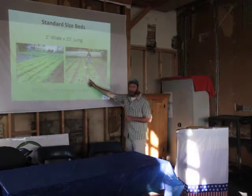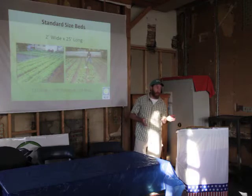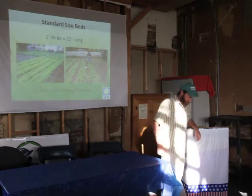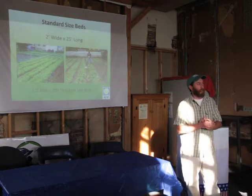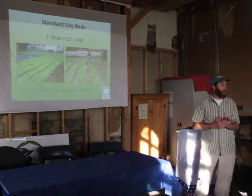And here we have 1 foot walkways. That may not work for you. Basically, that means you've got to train yourself to walk like this. And if you're not straddling the bed, you've got to do all your seeding and everything walking like that on the side. It's difficult. There's definitely a learning curve.